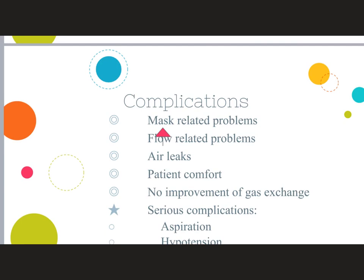Complications, maybe it may not work. This may be something that they need to be intubated because non-invasive ventilation isn't working, as there's no improvement of gas exchange. So know your serious complications. They're not as common. Aspiration. We need to make sure that the patient is alert and awake and able to take off that mask if they become sick.